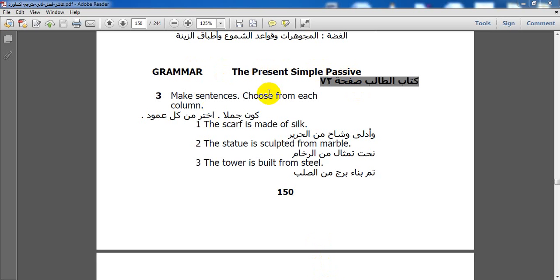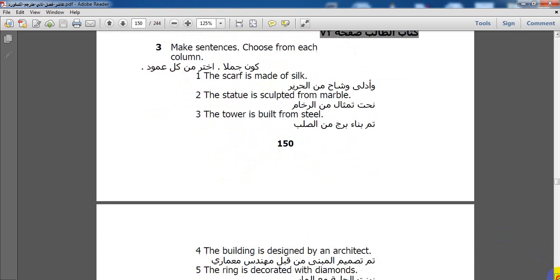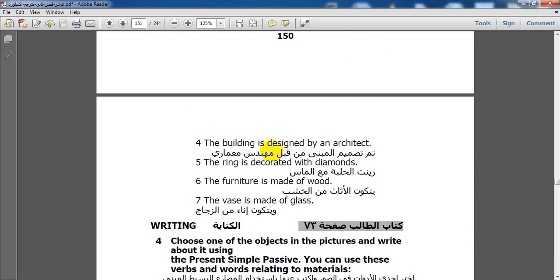Grammar, the present passive. Make sentences, choose from each column. The scarf is made of silk. The statue is sculpted from marble. The tower is built from steel. The building is designed by an architect. The ring is decorated with diamonds. The furniture is made of wood. The vase is made of glass.